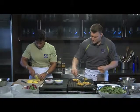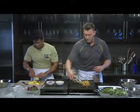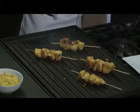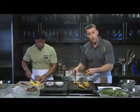Now for those of you again looking for a great meal for lunch, a great light meal for dinner, this is an unbelievably protein-packed meal. One of these skewers alone is going to give you about 30 to 35 grams of muscle-building protein per skewer, which is great.